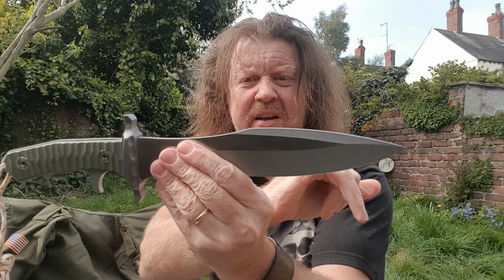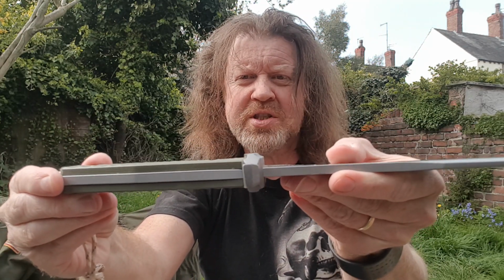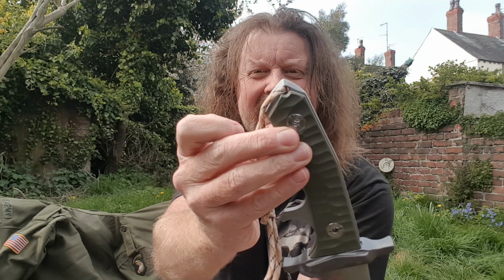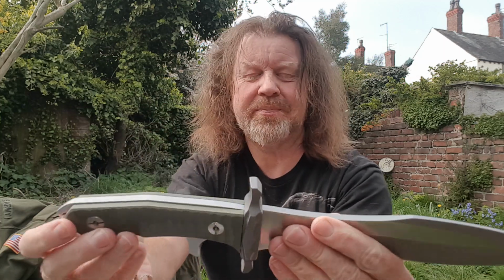As I say, we've got just over 9 inches of solid blade there. It's a full tang, folks. That is one solid piece. The blade runs all the way down to the skull crusher at the end. Can you see that? The skull crusher. A nice little touch there, a secondary weapon that you've got on this.